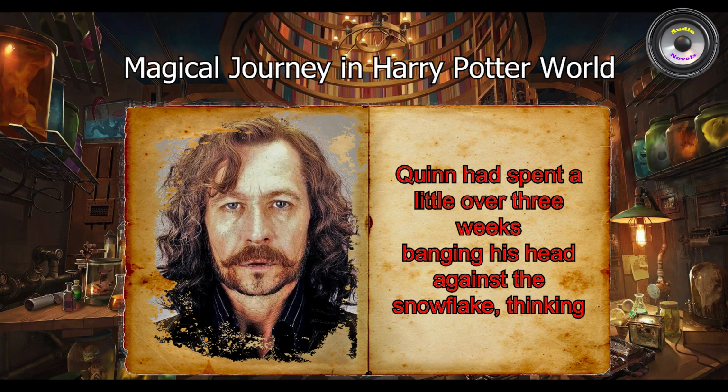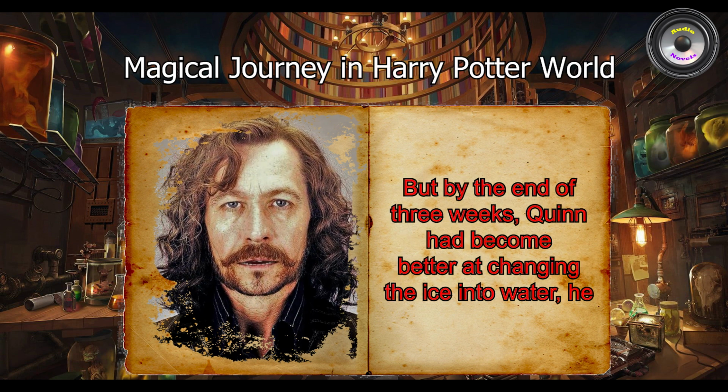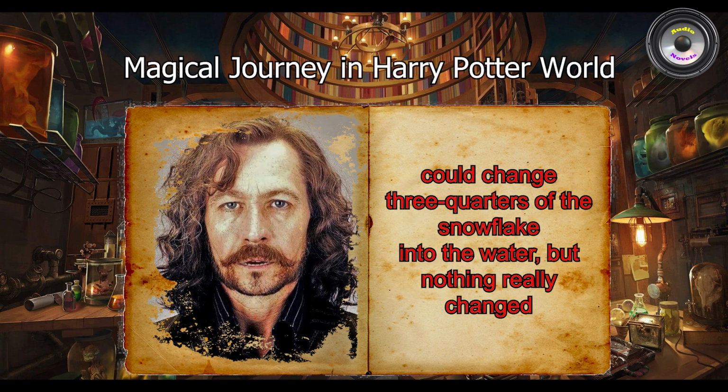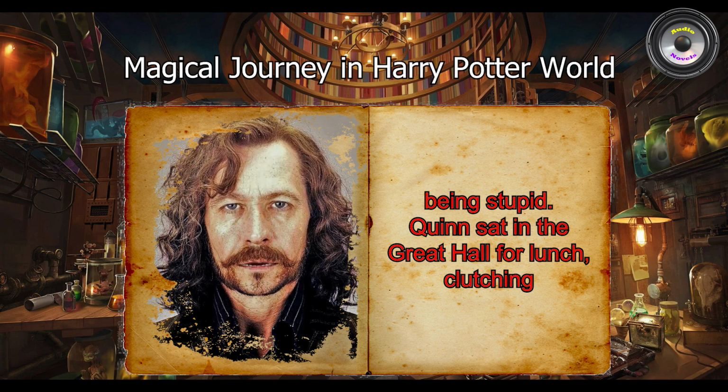Quinn had spent a little over 3 weeks banging his head against the snowflake, thinking that if Quinn improved his mastery, then he would be able to get rid of the snowflake. But by the end of 3 weeks, Quinn had become better at changing the ice into water. He could change 3/4 of the snowflake into the water, but nothing really changed as it would turn back into ice. Things changed for the better when Quinn stopped being stupid.